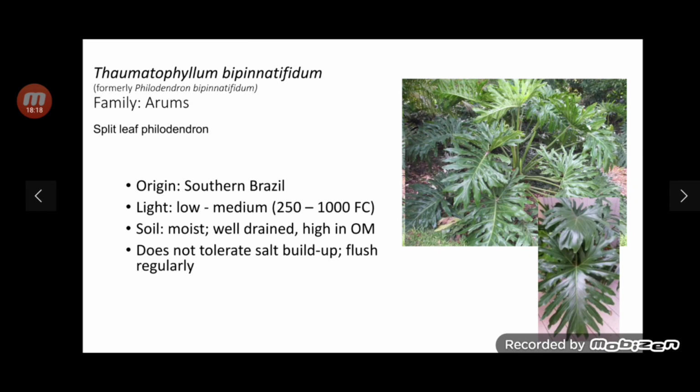Thaumatophyllum bipinnatifidum, formerly philodendron. Family Araceae, split leaf philodendron, southern Brazil, low to medium light. Soil moist, well drained, high in OM, does not tolerate salt buildup, flush regularly.